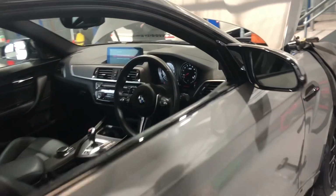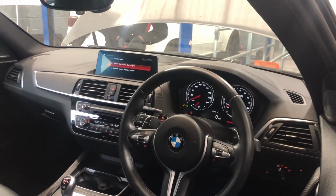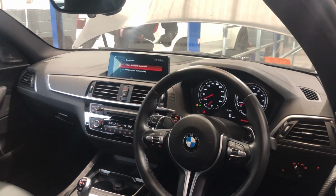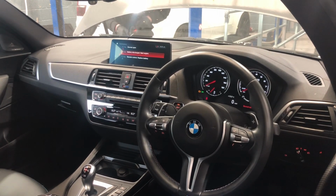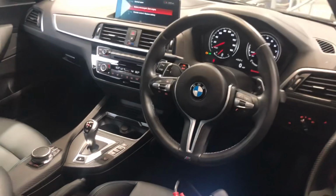So basically, customer's driving the car along, drivetrain error came on the dash, engine management light came on. He took it to a garage that he knows that has scanned it, and they've sort of said that the timing's out basically. Upon our advice, he's not driven it after that, and the car's recovered into us. So when we've got it in, we've scanned for codes.